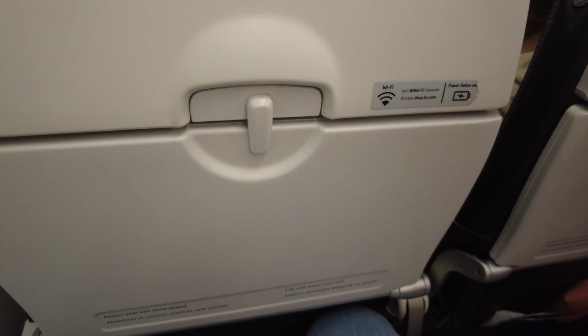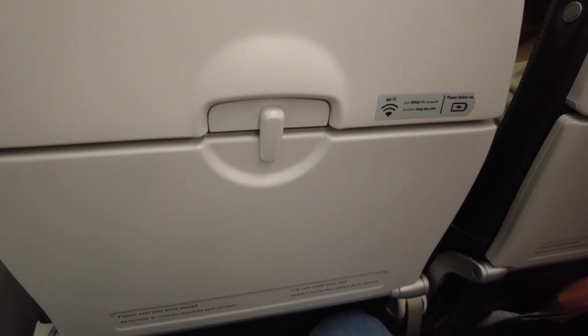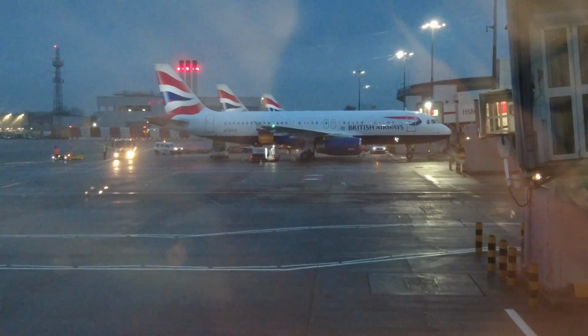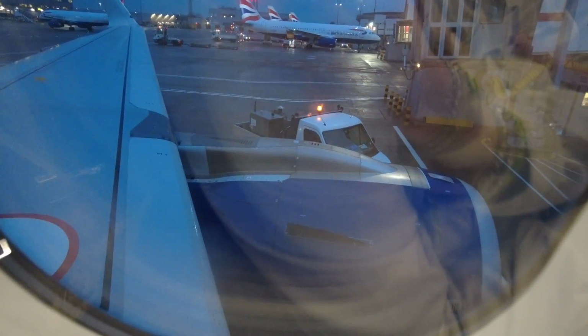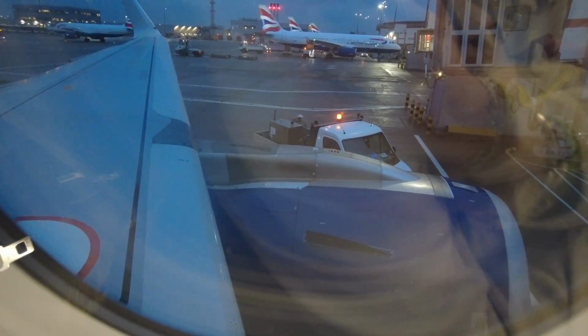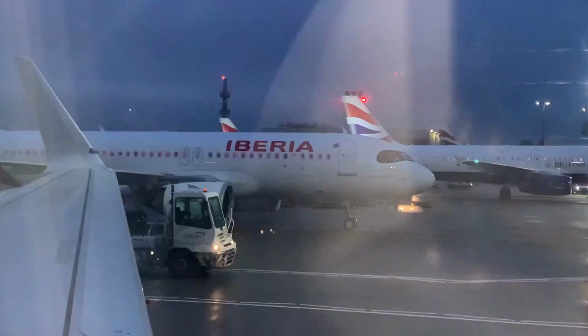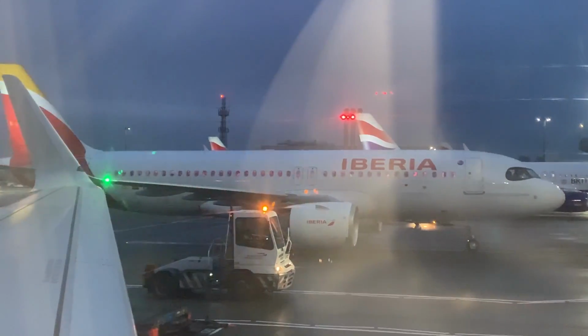Also, we have a bit of ice on the wing, on the side of the wings. The reason for this is, well, it came in from Stockholm where the temperature was very cold, so the fuel remaining was very cold, which has caused a bit of ice to form. We're just waiting for the de-icers to turn up. They'll do a quick spray underneath the wings and then we'll get you underway.